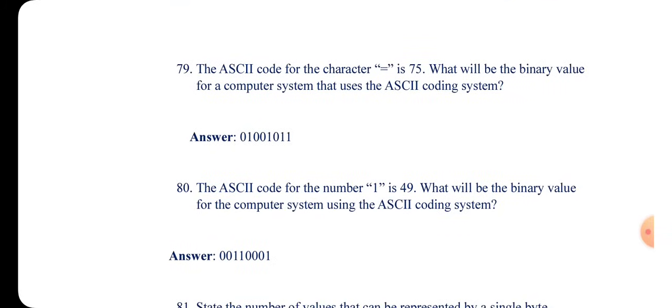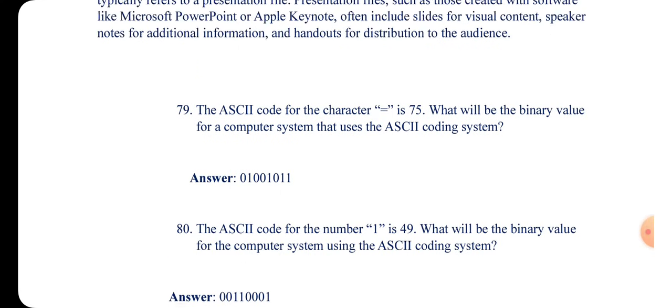Let's go to question 79. The ASCII code for the character dash is 75. So which of the code is approximately 75? What will be the binary value for the computer system that uses the ASCII coding system? So what will be the answer?